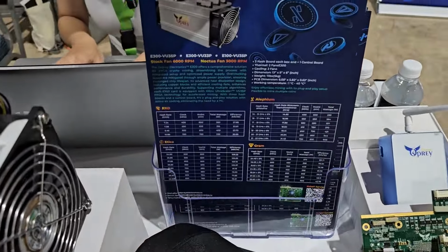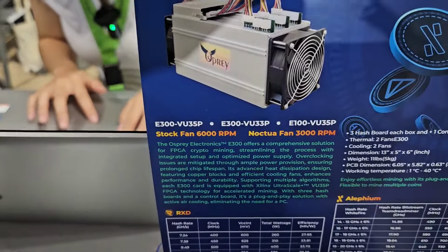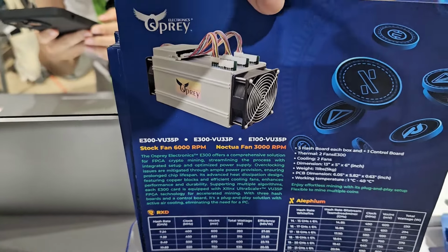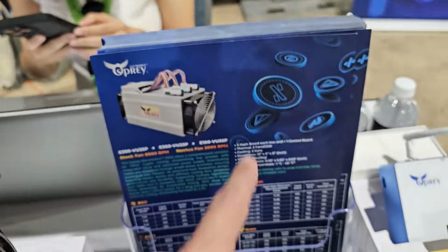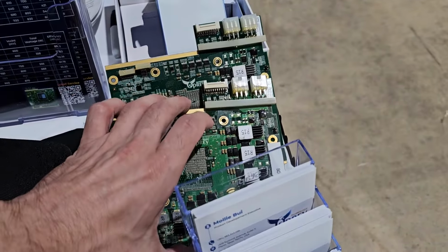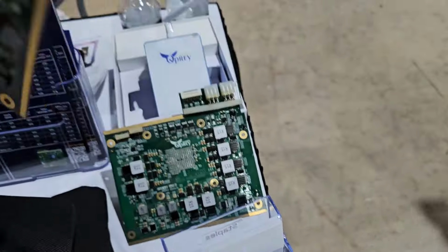Here is the spreadsheet of all of the devices. So we have the VU35P as well as the E100 VU35P and the VU33P now. Those are all live and available as well. Here are some actual hashing boards.